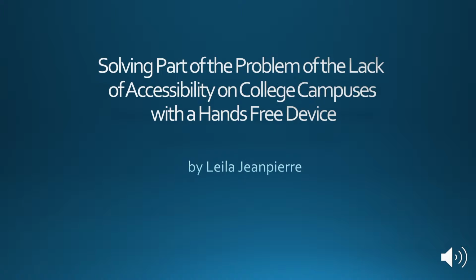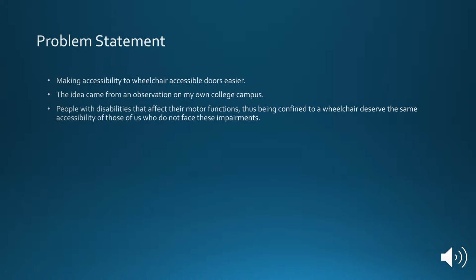The title of our project is Solving Part of the Problem of the Lack of Accessibility on a College Campus with a Hands-Free Device. The problem we are attempting to solve is that we want to make wheelchair accessible doors with push pads more accessible to the students in wheelchairs and the faculty on this campus that require their functionality.